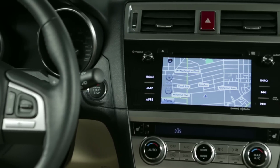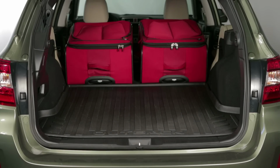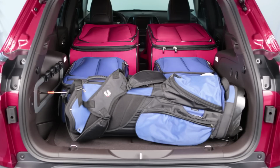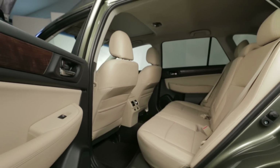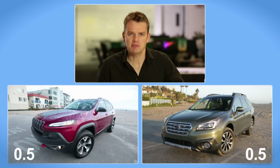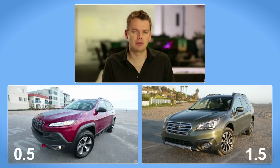But let's move on to the area where the Outback really shines, and that's interior space. In terms of cargo capacity, it's not even close. It has more than 70 cubic feet of total capacity with the seats down. The Cherokee, by comparison, has 54.9 cubic feet, and it has a really high load floor. Then there's back seat space. The Outback is a lot more spacious, it's more comfortable. You can actually fit 3 people across. Now, the Jeep's interior might look more interesting, but in the real world, the Subaru has so much more space, which is why it gets my point.